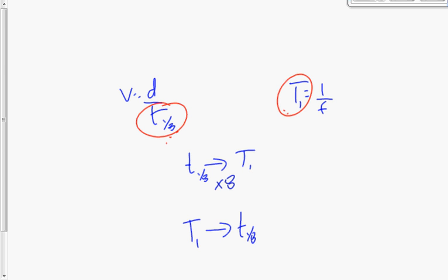Because it's one of those grass is always greener on the other side of the fence things. We're never happy with what we have, right? We get big T, we're not happy with that. We want little t. How do you get it?